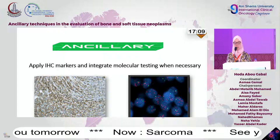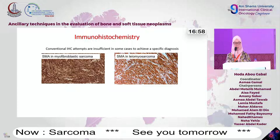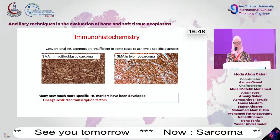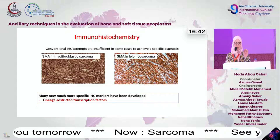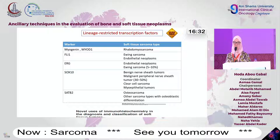Regarding immunohistochemistry, conventional immunohistochemistry is insufficient in some cases to achieve a specific diagnosis. As we can see, smooth muscle actin in myofibroblastic sarcoma shows the same diffuse and strong pattern as smooth muscle actin in leiomyosarcoma. So many much more specific immunohistochemical markers have been developed, specifically the lineage-restricted transcription factors like myogenin and MyoD1, H-caldesmon, SOX10 for neural tumors, and SATB2 for osteosarcoma or other tumors with osteoblastic differentiation.